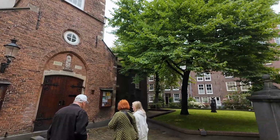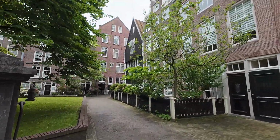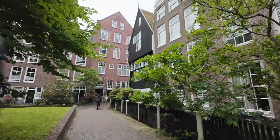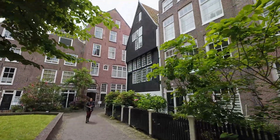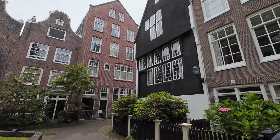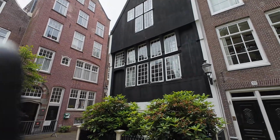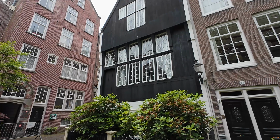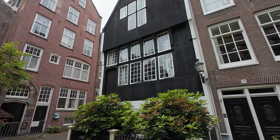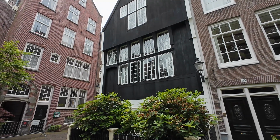This used to be a church, but during the Reformation it got taken and handed over to the English Reformed Church. So instead they built their church over here in one of the two remaining wooden buildings in the city center of Amsterdam. Amsterdam has since expanded with more stone buildings, but there were only two wooden ones left after a fire. One is in the red light district and one is here.